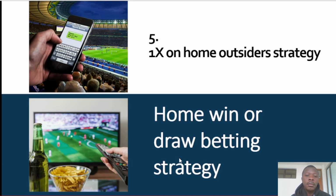So let's get into it. At number 5, the 1X on home outsiders strategy, the home win or draw betting strategy. This is one of the most common strategies if you are a beginner that you can use to win a bet. Why?